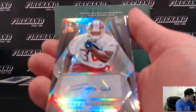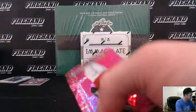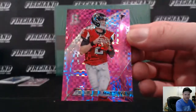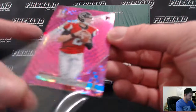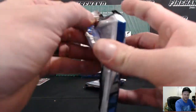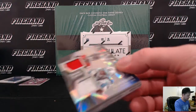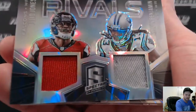Trey Williams for the Redskins, numbered to 99. And for the Falcons, numbered 3 out of 10, Matt Ryan. Pink base. Another Falcons card. Booker T. Julio Jones and Kelvin Benjamin, rivals. Falcons and Panthers, we ran that one in the other box.